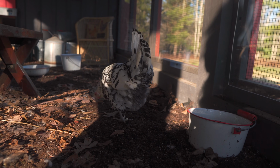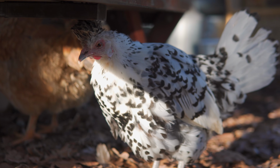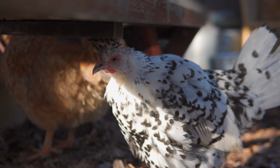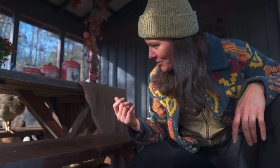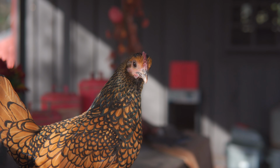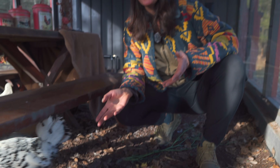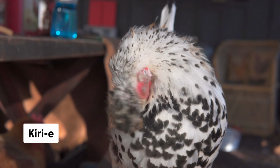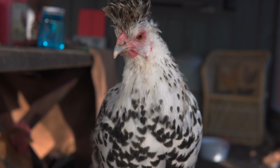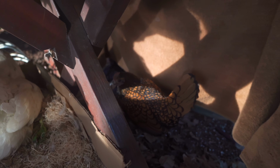This one's a little spitfire right now. This is actually a Spitzhauben. She will attack your hands and she will attack your feet. And she is one of probably a small bantam. Her other sister is a golden Sebright, and this one was named Zebra, but I've renamed her Kirie, which is a Japanese form of art that takes usually black and white cut paper, and so I like that for the prints. And then her sister, who's here, is a gold Sebright.